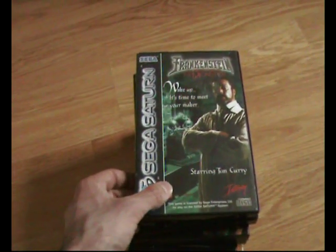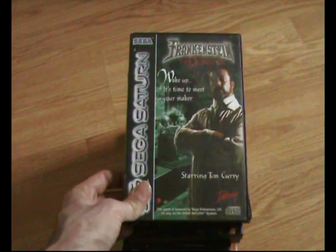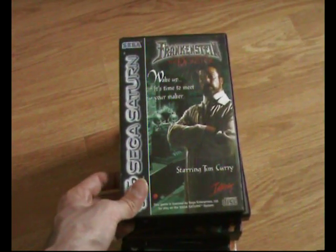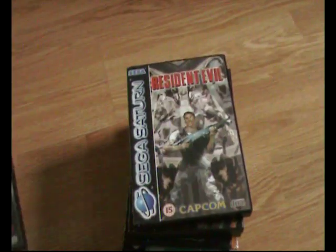Now, as I say, it's really atmospheric, really good game. So if you do come across this and you're trying to get a horror and action adventure collection on the Sega Saturn, obviously you're going to want to go for this because it doesn't come up all too often.